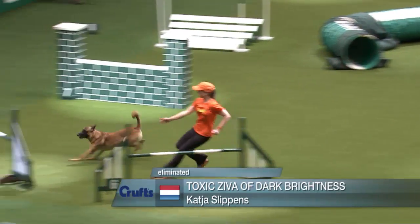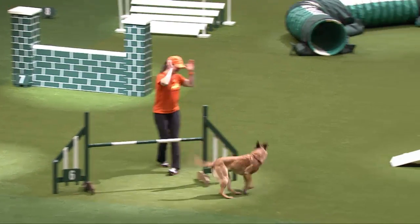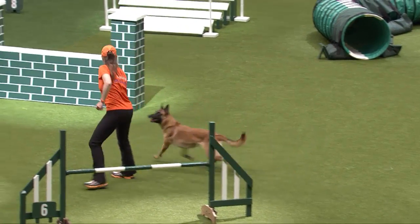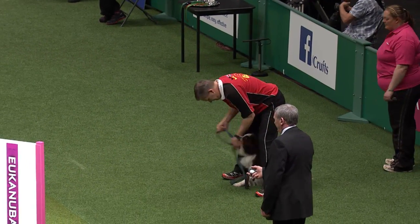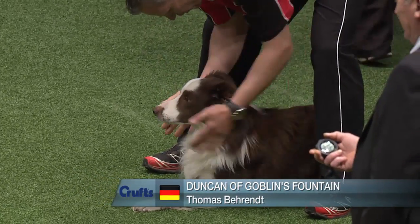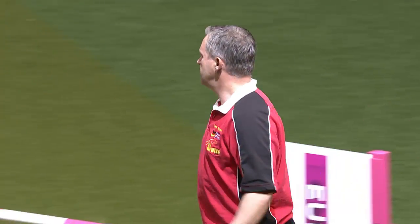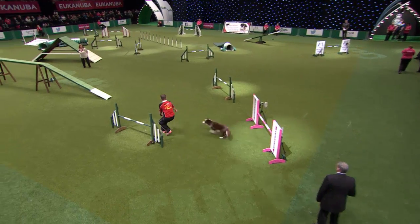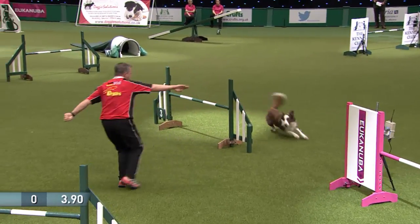They're very good. Okay, next to go, it's Thomas Barrett. And just came inside the jump, and there she goes, head in her hands, bless her. Same the whole world over, the sport. Next competitor here is from Germany, Thomas Barrett with Duncan. This is a five-year-old Border Collie dog. Duncan of Goblin's Fountain, it's called. Strange name. Pretty quick. Third time at Crufts.